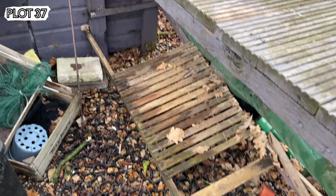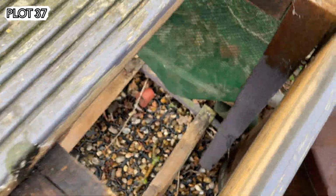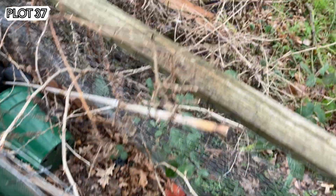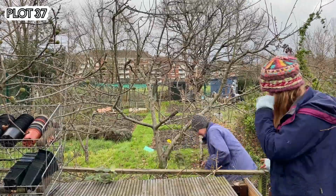Right, well that wasn't enormously successful. The whole bottom has fallen off, so I'll have to fix that. But this piece here has flown off somewhere in the wind, and I've been looking everywhere for it, couldn't find it, just spotted it. It's over there in the neighbour's gooseberry bush.